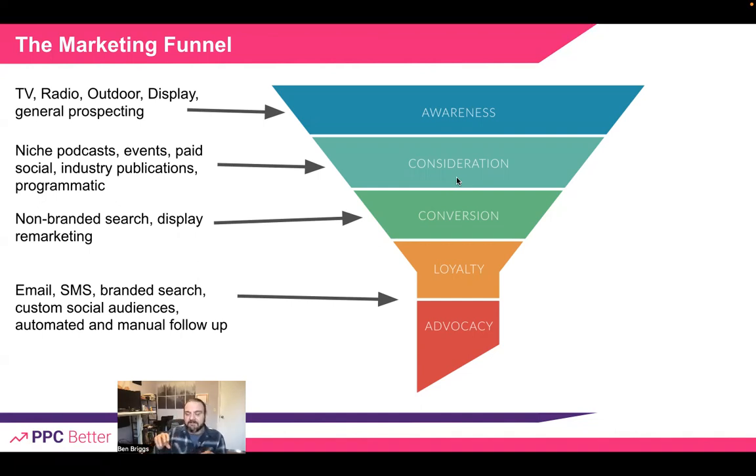Once people have decided that they want a product or service like yours, they're moving down in the funnel, consideration or conversion. And then loyalty and advocacy are obviously customers that you've already interacted with, customers that have bought your product or maybe could repurchase it. So the different channels and where they play in the funnel, mostly TV, radio, outdoor, display type advertising, is sort of general awareness. I mean, if you put up a billboard, then anybody can see it. There's no indication that they're actually a good customer for you.